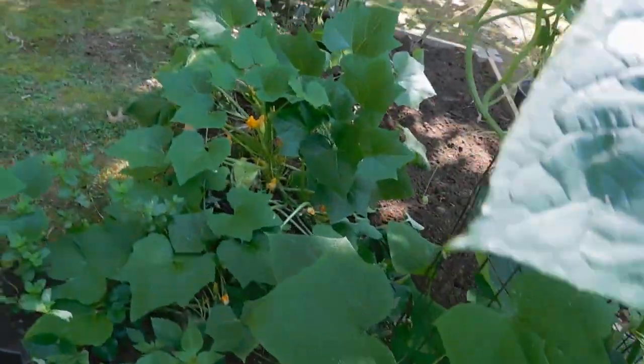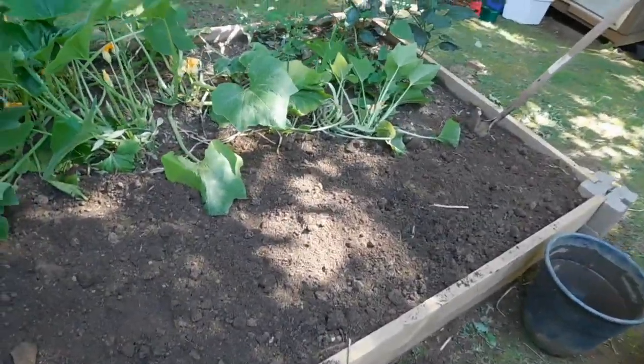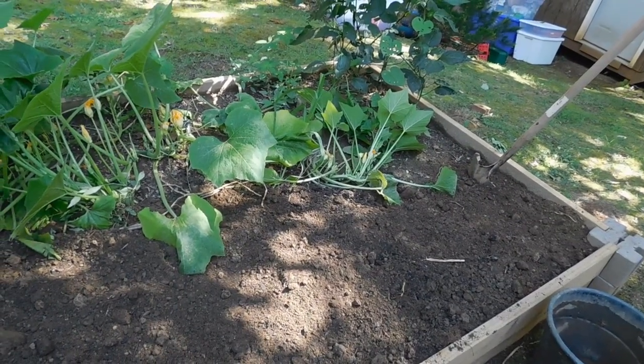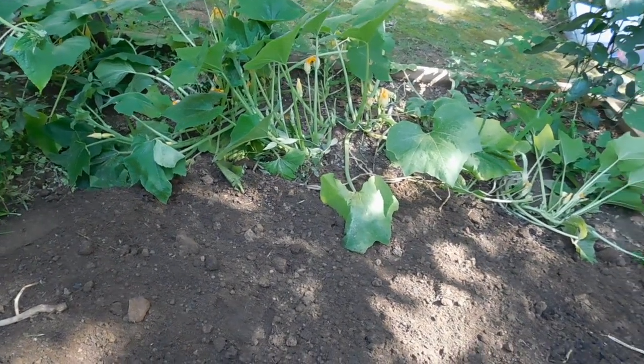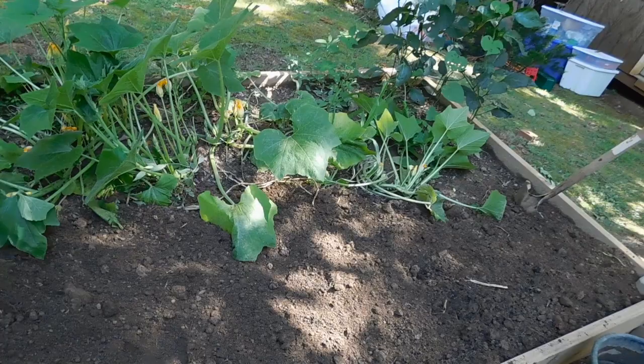Once this bed is played out completely, I'm thinking this would be a huge mustard green patch, because I like mustard greens. But also, with the first video with the bees, where I had all the mustard and all the blooms, if nothing else, leave it, let them come to it. But this is just a quickie.